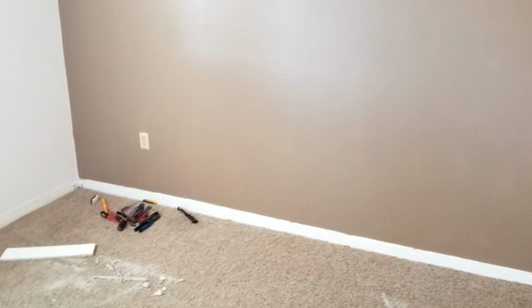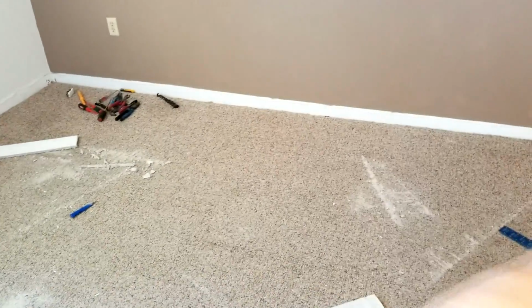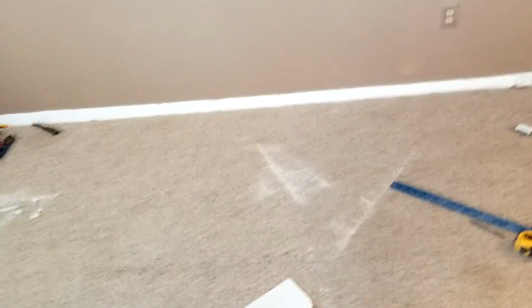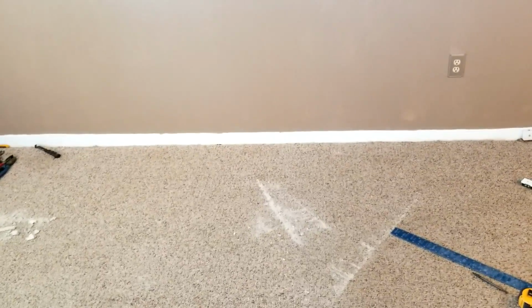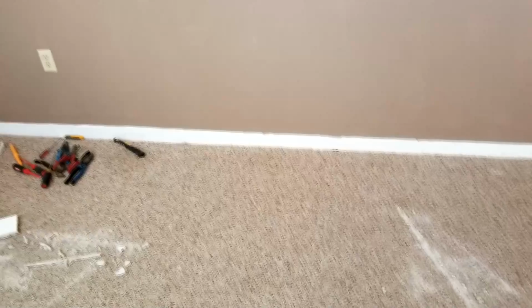So let's get started with today's project. As it turns out, we're going to be doing a major remodel in here. We're going to remove the carpet and take these baseboards off, and we're going to put much better baseboards and wood flooring in here. But while we're in here doing this is when we have to take care of that. So I'll show you some of the quick steps that we use to do this.